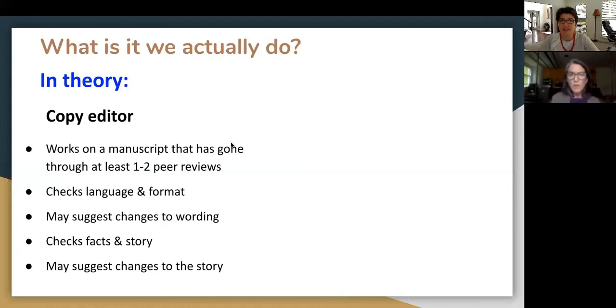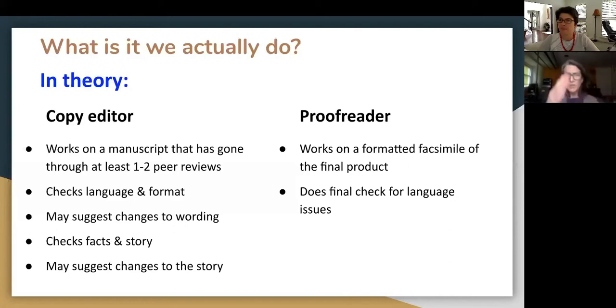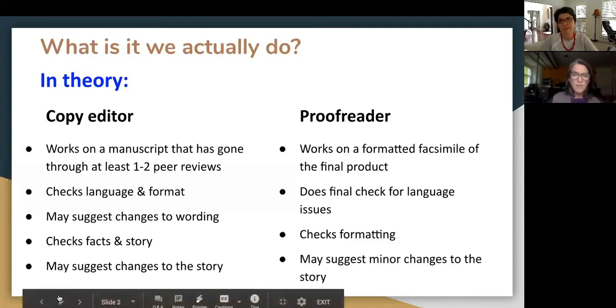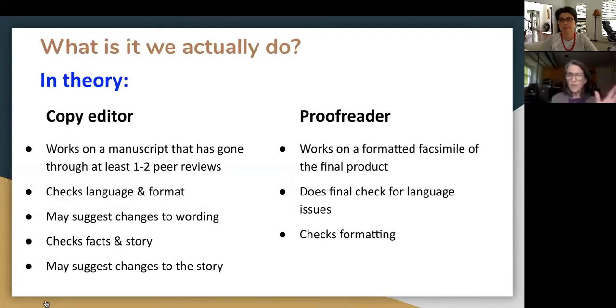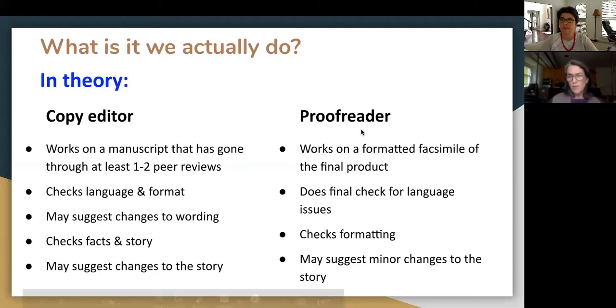Fast forward. Remember, that was working on a manuscript. Fast forward to where the author is almost ready to print. At this point, they need a proofreader. They need somebody who works on a formatted facsimile of the final product. In the old days, we used to call this camera-ready copy. And at that stage, a proofreader does a final check for language issues. Remember, it's already been through native readers and a copy editor and a bunch of other readers. So now we're just looking at a final check for language issues. We're looking at formatting. And in this stage of formatting, we're really looking at how the text is on the page, whether the page numbers are in the right place, the headers, the footers. There's a lot more detail in the formatting that we do at the proofreading stage. And then maybe possibly at this point, we may also suggest minor changes to the story that might have come up in a final round of revisions.